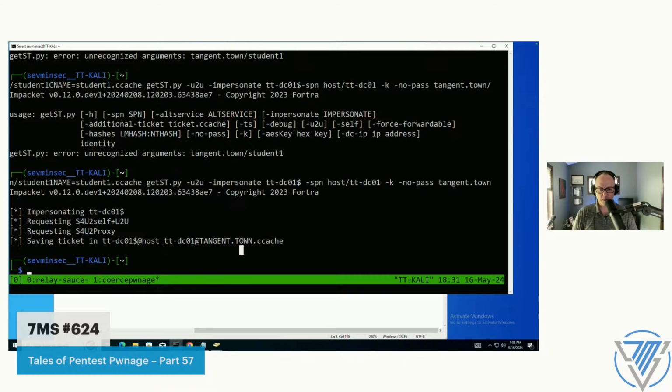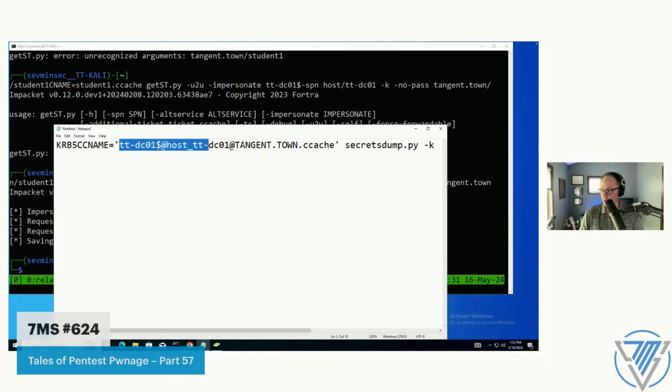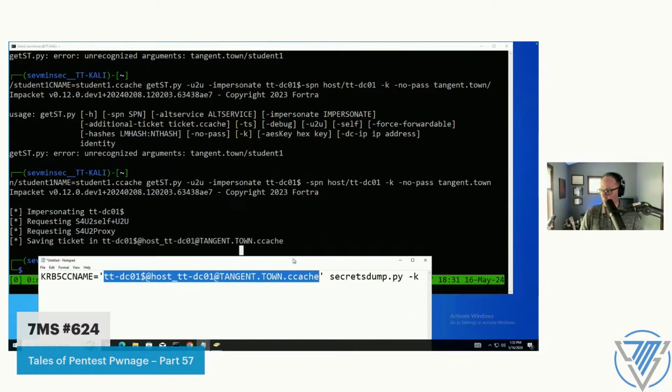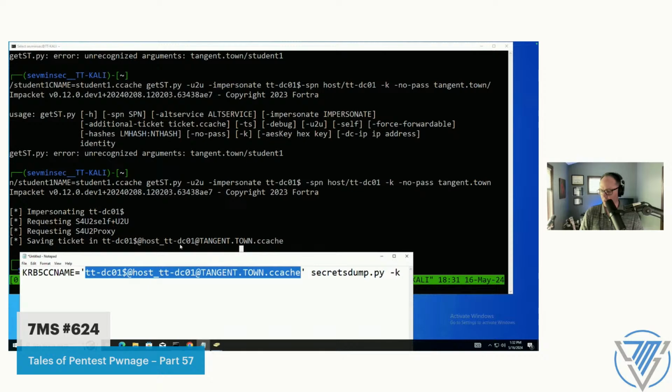So I'm going to copy this over and just show you that I use secrets dump, but just to extract a single user. So this is the command that's going to go in. Whoops. I'm going to set my ticket to this one that was just saved to disk, right? From the U2U attack, right? You saw that get dropped to disk. Am I making that hard to read? No, it's not too bad. Okay.